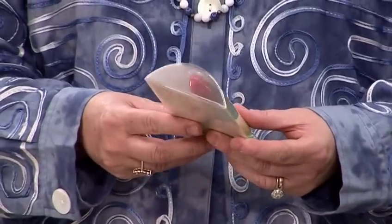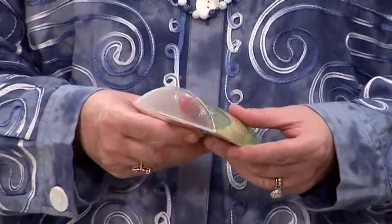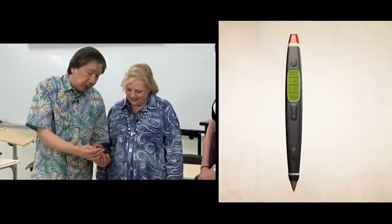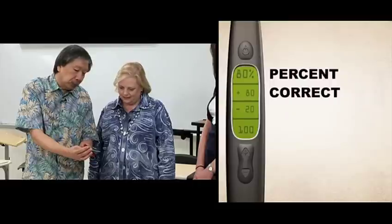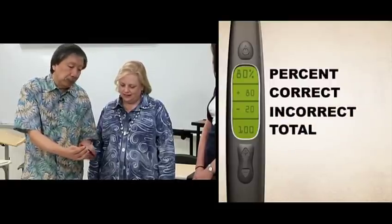There it is. Wow. Gosh. I can't believe this. This is real. It's the real McCoy. Wow. Edugrator. Gosh. Can I take it out? Yeah, let me give you a tour of the... Oh, okay, great. Obviously, the display shows the percent correct, the number of correct points, the number of incorrect points, and the maximum or perfect score.